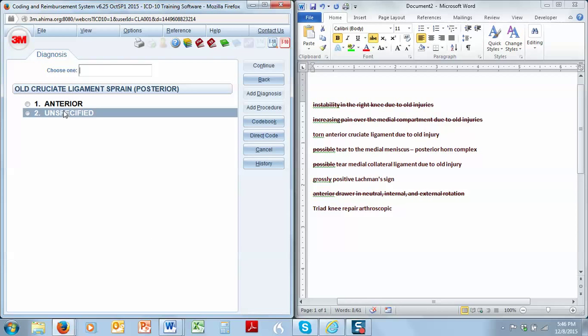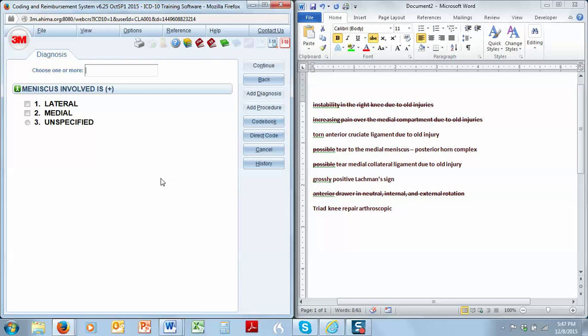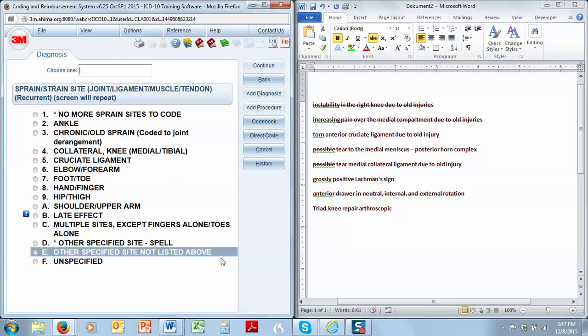Now it's going to ask us if it's anterior or unspecified. We know it's anterior. With tear of cartilage or meniscus of knee, do we have over here a tear to the medial meniscus? We do, don't we? So let's go ahead and pick that. And it looks like we're probably going to end up getting at least 2 codes out of this, right? So it's to what now? Meniscus involved is the medial meniscus, correct? So let's pick that. Okay. Now we're going to click continue. And it tells us exactly where it is, doesn't it? Posterior horn. So we're going to go to posterior horn.